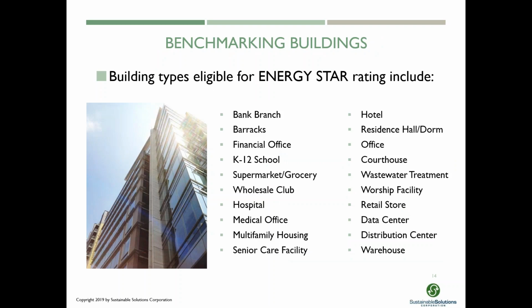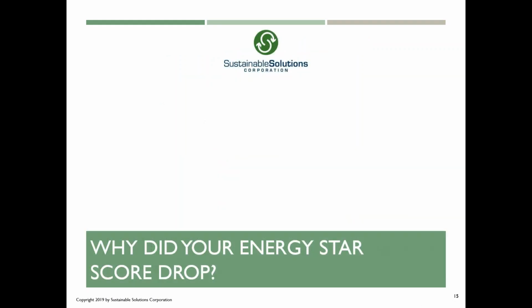These are the types of buildings that are eligible for Energy Star rating through the Portfolio Manager program: hospitals, schools, multifamily housing, senior care, office buildings, courthouses, etc. But you'll notice there's really nothing in here for manufacturing. So if any of you are on here from a manufacturing facility, Portfolio Manager can be used to benchmark the building, but it's not actually going to give you a rating of a 65 or a 75. The algorithm doesn't allow that, but it will give you the kBtu per square foot, which you could actually use to analyze these different things.